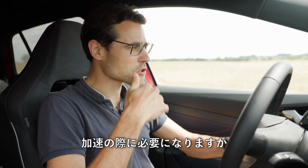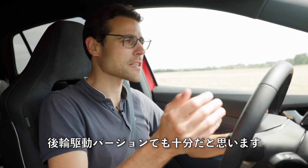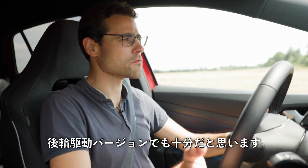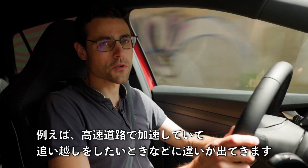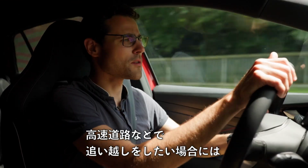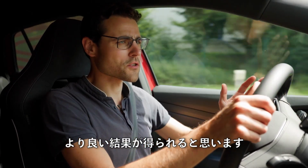Of course, you can just get more power to the ground. If you more seek the best efficiency and also lower price, then the rear-wheel drive version only would do just fine. It will make a difference when you're, for example, accelerating on the motorway and want to take an overtaking maneuver or something. Then you're better off with the all-wheel drive version, definitely, because you can just better do that.